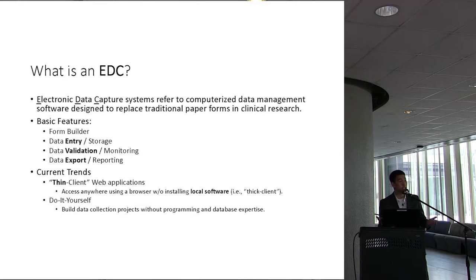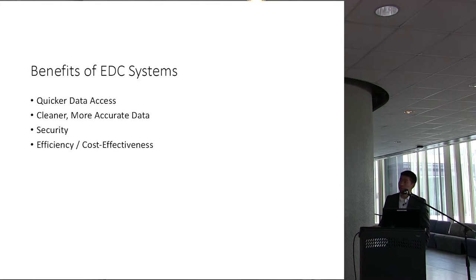So the benefits of the EDC systems as opposed to traditional paper-based forms are quite obvious. You have quicker data access, cleaner and more accurate data, greater security, as well as efficiency and cost effectiveness.